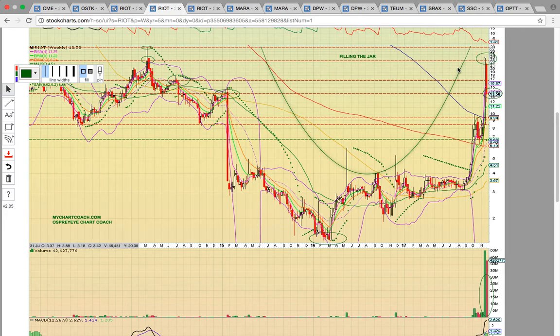So when a share price comes up and it has a climax event, this was a climax. It filled the jar back up to the prior resistance. That's always where you want to take some off the table. That's the lock-in gains level. You want to look at least to take some off.